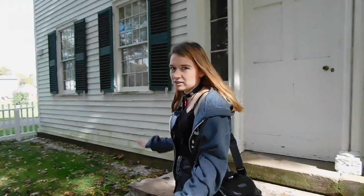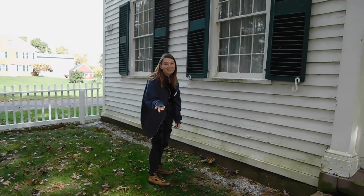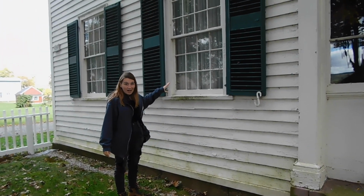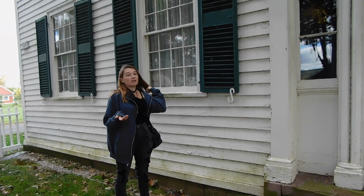We can't go inside because they're closed for the day. Also, I don't know if you can record in here, but this is the exact room. This is the first parlor in the house. This is where his daughter got married, and she passed away.